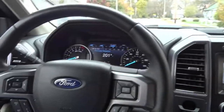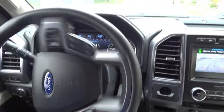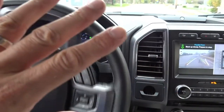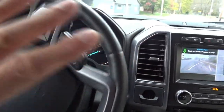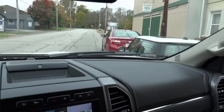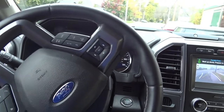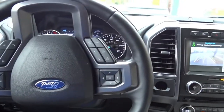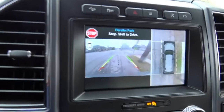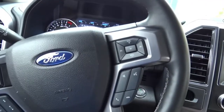So I'm backing up, and what you're gonna see happen is the steering wheel is gonna start to turn automatically. My hand's right here, my other hand is holding on to the camera, and the vehicle is actually parking itself, okay? So it is parking itself into this parking spot all by itself. And the screen still says back up slowly, and now it says to stop. And the steering wheel is nearly straight.